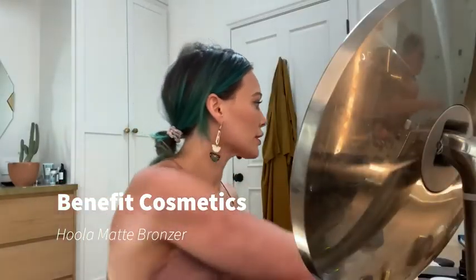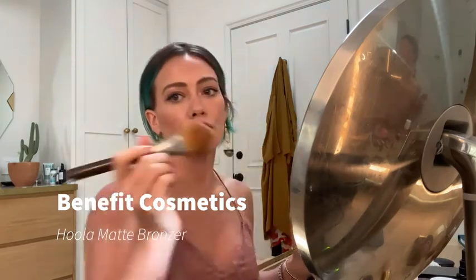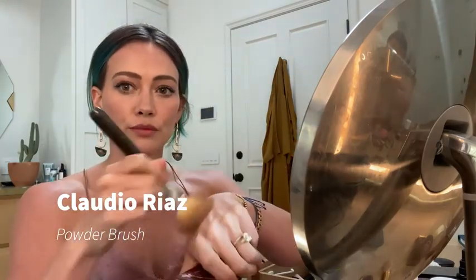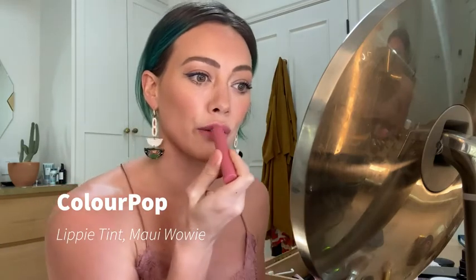And I feel like I still need a little bit of bronzer. I'm gonna use Hoola by Benefit and a fluffy brush. Take it down a little bit on my hand and just blend all over. ColourPop is an amazing company. I love their stuff. I'm gonna add a little bit of pink to my red stain.